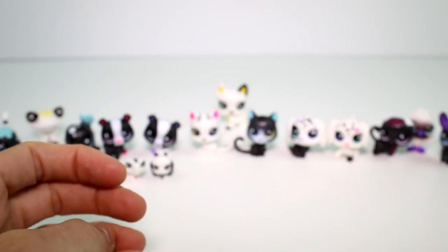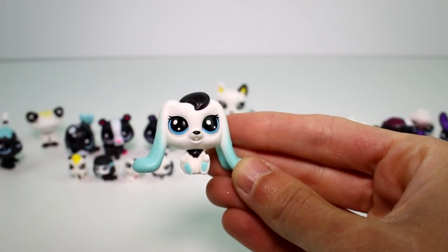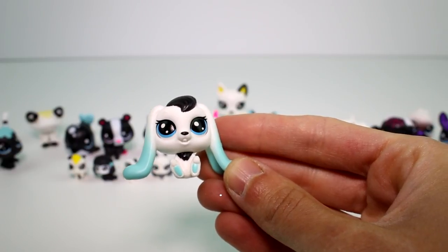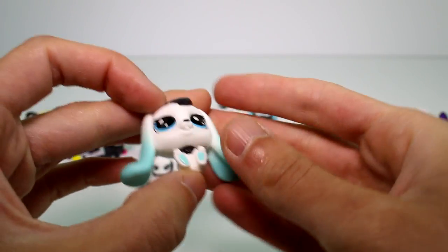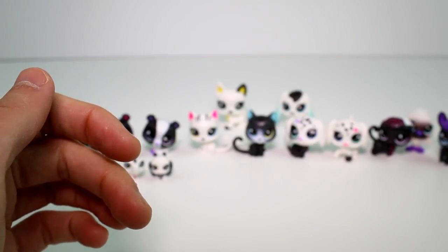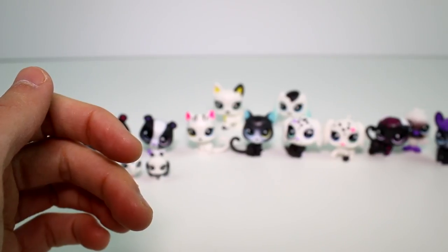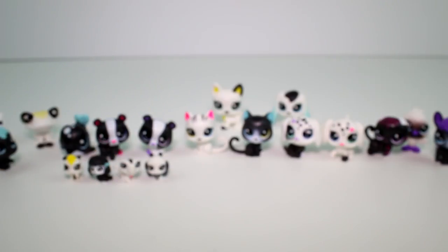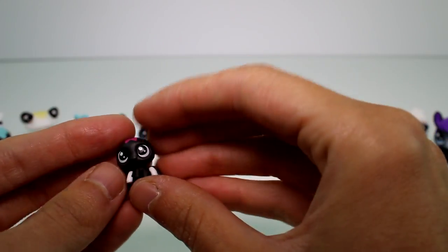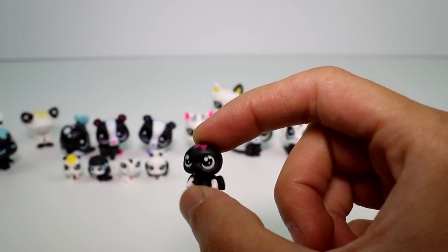And let's see who else we have. It's a bunny. This is Aqua Bunnyton. And then, uh-oh, you guys. My little ones got mixed up. Hold on. Okay, guys. I may have mixed up this pack and the next pack, so I don't know if this is correct or not. So we're just going to go with it. But we have this one. This is Shady Garden Spider.